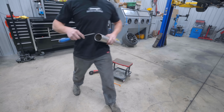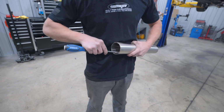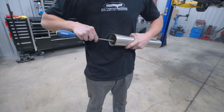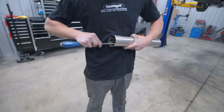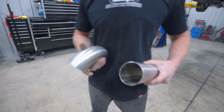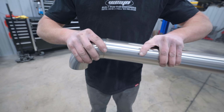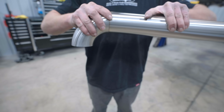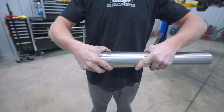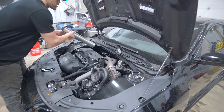Ta-da. Now there's probably better tools for this, but I like to grab a round file and pull off all the burrs on the inside. Let's do a fit up test. Here's an uncut piece. Now is it perfect? It ain't perfect. Is it pretty freaking good and mint enough to weld? Easily. Now let's see how this guy is gonna work.